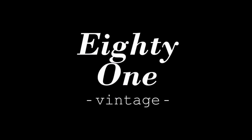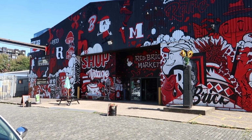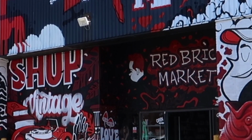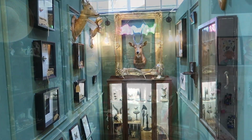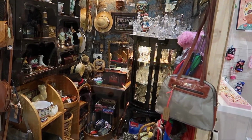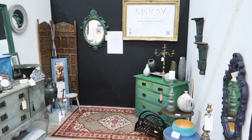We needed to make some money, so we got a brand new shop space. We've been looking for somewhere to sell our quirky pieces for some time, and we thought Red Brick Market might be a good fit for us. It's a huge space filled with lots of independent traders, all selling their own quirky or unique items, all of the types of things you can't find on the high street.